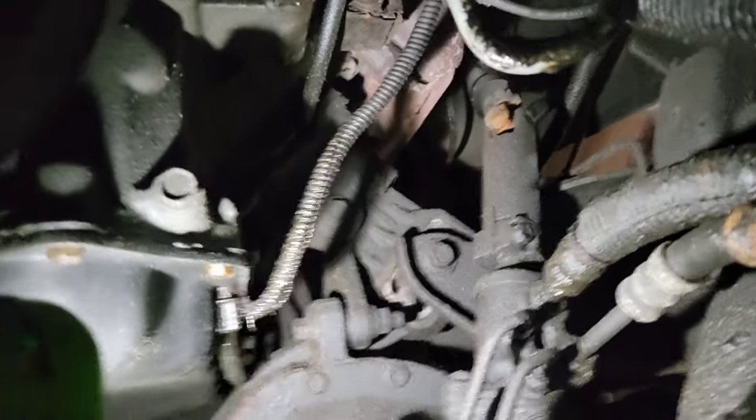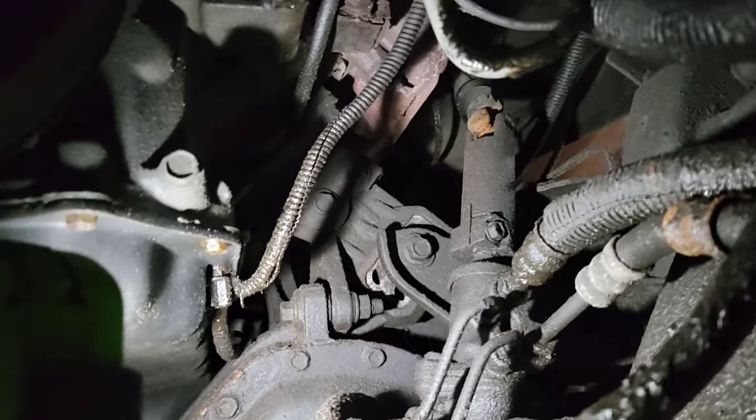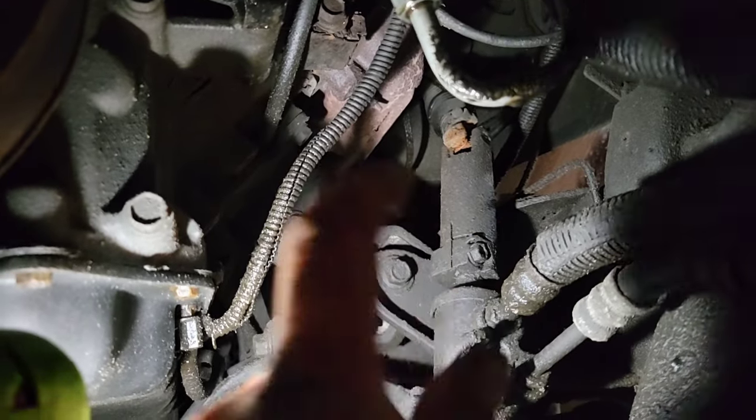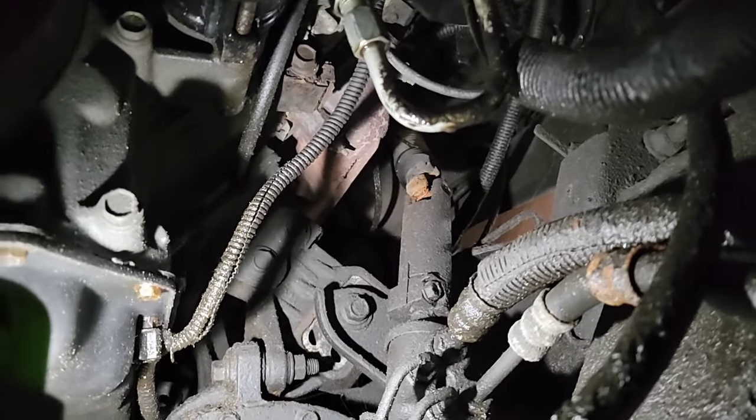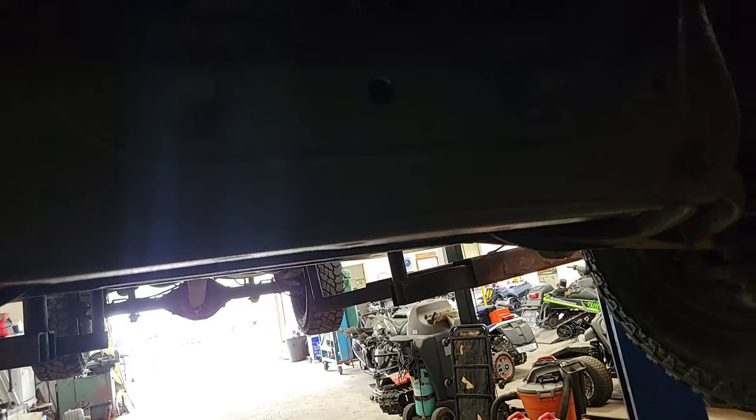I'm waiting on a new one. I phoned up Napa for that. I normally get all my stuff from Napa, but their price on just that lower section with that U-joint, and it's only just that piece right there, $903. Yeah, no, we're not doing that. I'll outsource one from another supplier, so we just gotta wait a few days for that, that's all.